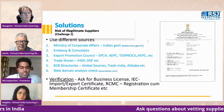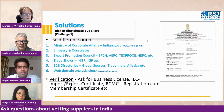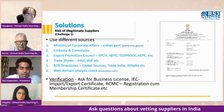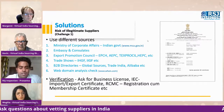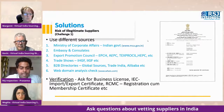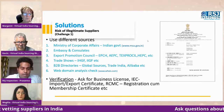And then the next is about the directories, where you can go to B2B directories like Global Sources, Trade India and Alibaba. In Alibaba, some services are given for registered suppliers, where suppliers are checked and verified by third party companies, and it is mentioned that these suppliers have been audited and verified by the third party companies.